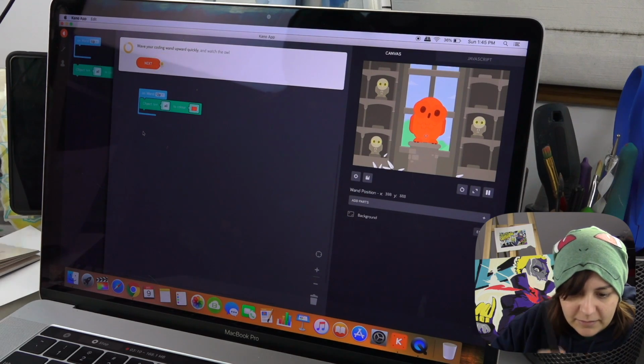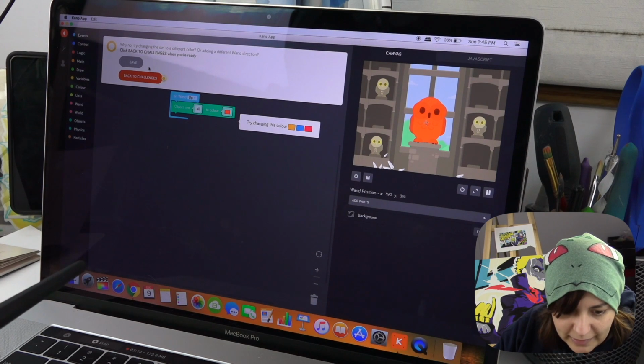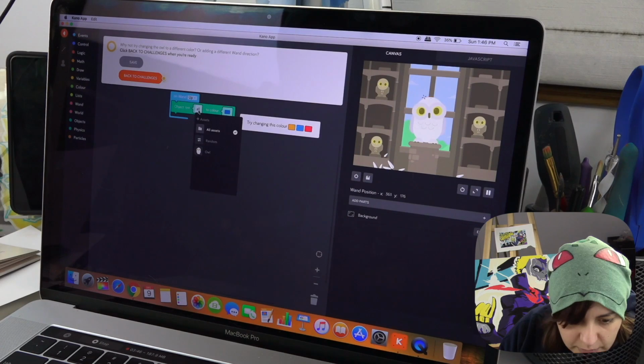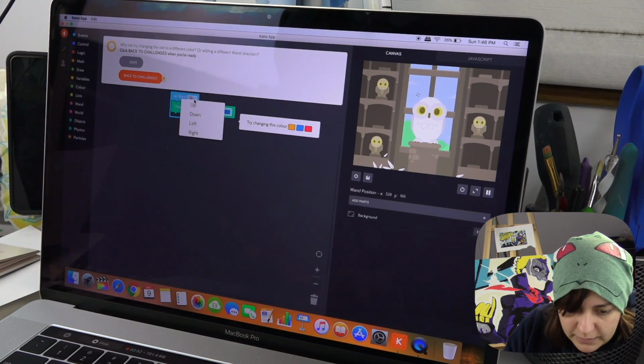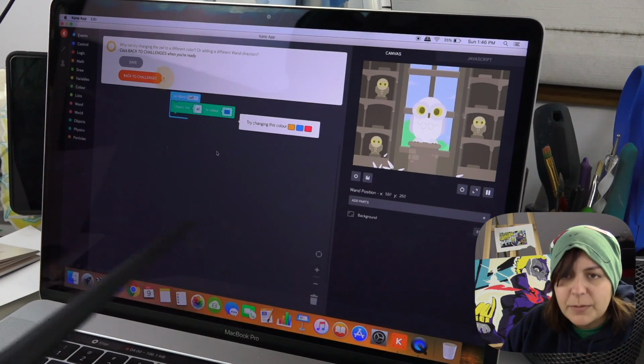Do we get to do it again? No, just once. Why not try changing the owl to a different color by adding different wand directions? Let's make a blue owl. Oh, there we go. Okay, so there's the wand left. Let's try that. Ready? Oh, that's right. Okay, I got this. I got this.